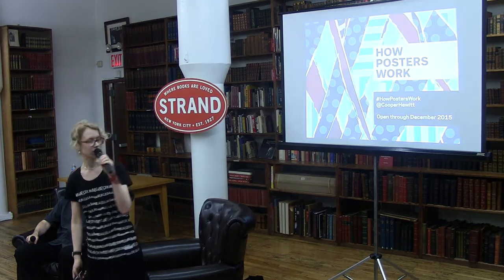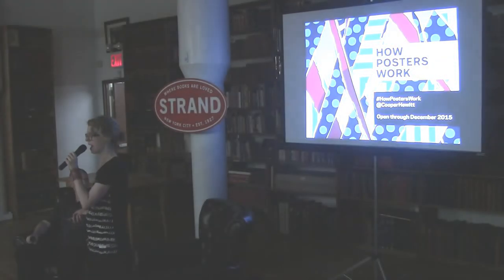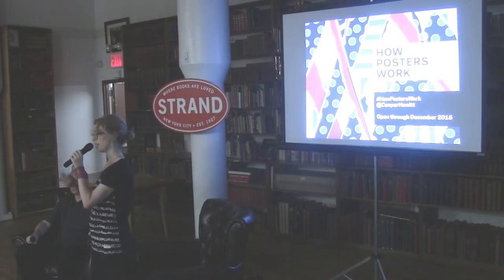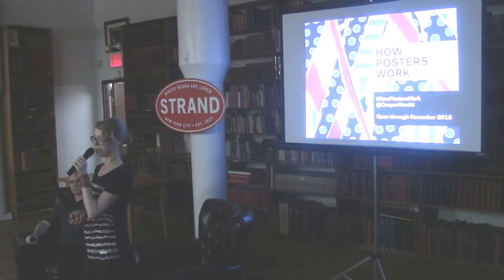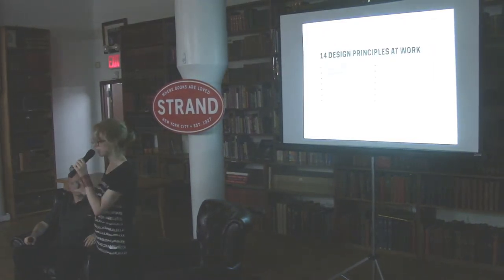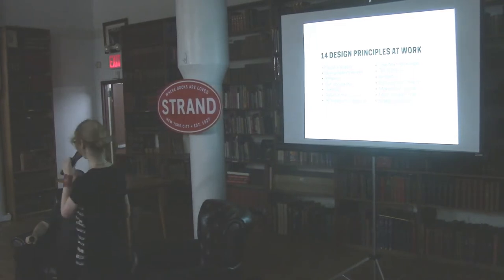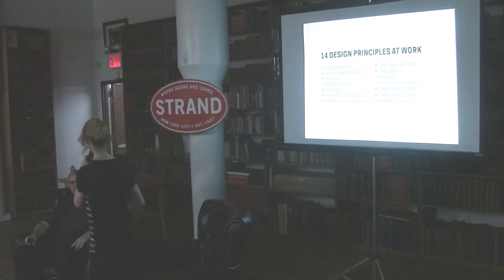So in my project, that's how posters work. We looked at our collection at Cooper Hewitt. We wanted to do an exhibition from our collection. We have 4,000 posters. But we didn't want to do another history of style or greatest hits show. We really wanted to use these posters to talk about bigger ideas in graphic design. And so the show is organized around these 14 design principles, and I'm just going to talk about two of them tonight, very briefly, so that we can see how Dan has used a lot of these principles himself.